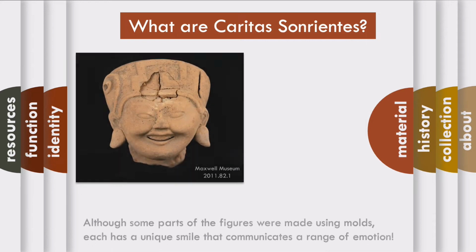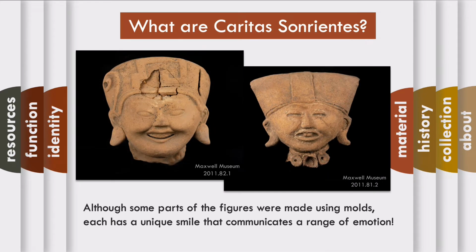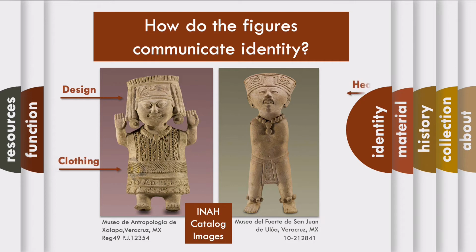While some parts of the figure, like the headdresses, hands, and feet, may have been made using molds, each figure has a unique smile that communicates a singular personality and a range of emotion. A large portion of what we know about the Caritas Sonrientes comes from the figures themselves. Their clothing, adornment, and decoration help to communicate their identity.